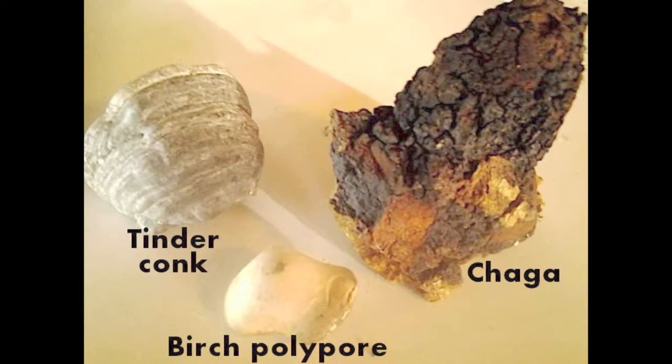There are three main fungi that thrive on birch trees of all kinds, and these are the tender conch, the chaga, and the birch polypore. We will return to the roles of the others later and focus on the chaga for now.